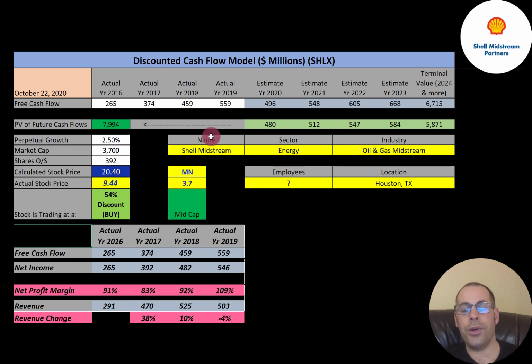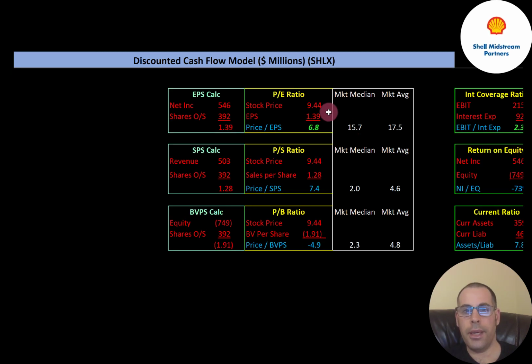Let's look at their financial ratios. Really good PE ratio. The median for the market's 15.7, the average is 17.5. PE is stock price over earnings per share. To calculate earnings per share, that's net income over shares outstanding. They're at 6.8, so investors are paying $6.80 for $1 of earnings.